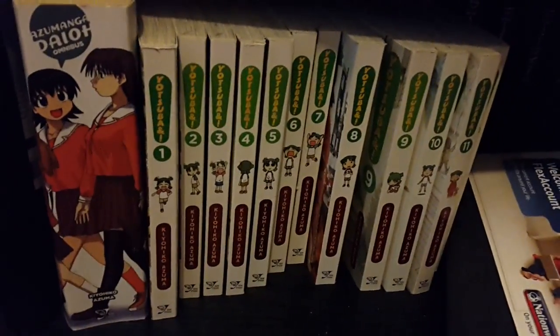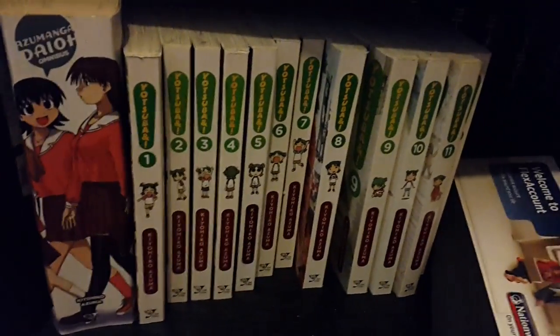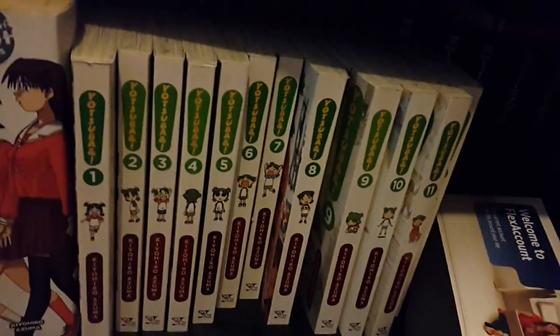And then down here, we have the little Kiyohiko Azuma collection. We have the Azumanga Daioh Omnibus, which is all 4 volumes of Azumanga Daioh in one. And then we have 12 volumes of Yotsuba, which is definitely one of my favourite series that I own. Absolutely love Yotsuba. Around the back here, in the dark corners, which you can't see very well, I think you're just going to have to excuse the lighting and take my word for it.